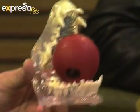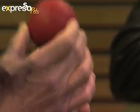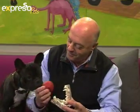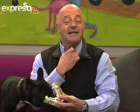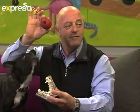So I decided to anaesthetize the dog in order to examine it because it was a little bit anxious. I anaesthetized it, opened its mouth, and in the back of its throat there was this ball wedged tightly. The only reason the dog is still alive is because of the hole in the ball. The dog is actually able to breathe through this hole.